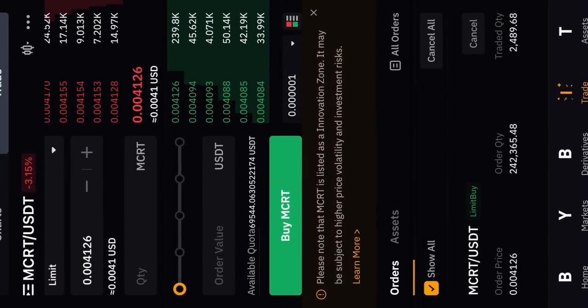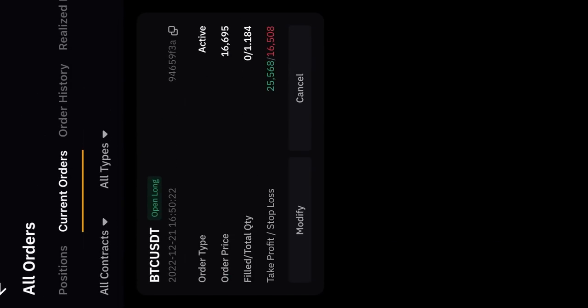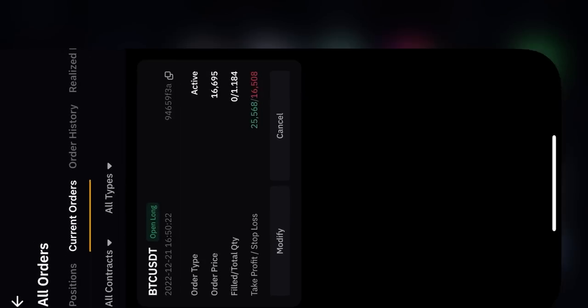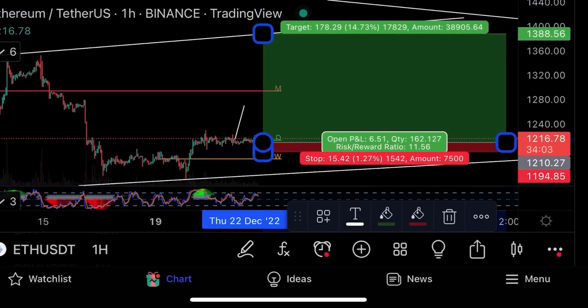So the MCRT is filling this order. This trade that I have set up on Bybit is a Bitcoin trade. It's a 10x leverage trade. So it's quite a nice trade. It's $2,000 worth of margin, so about a $20,000 trade.